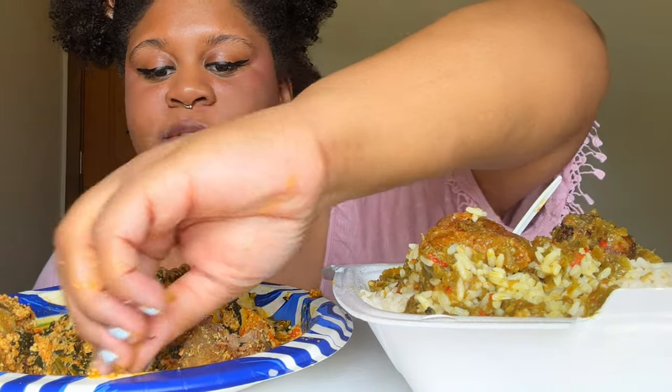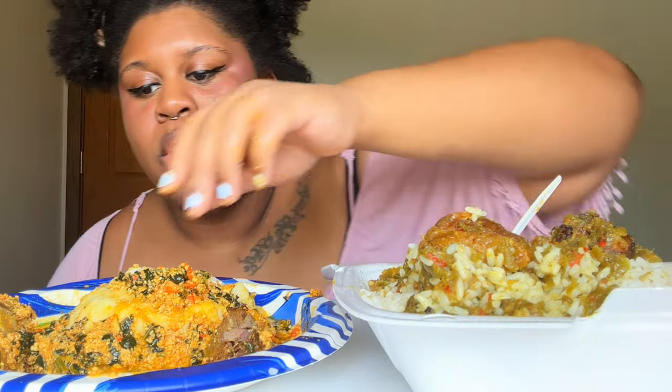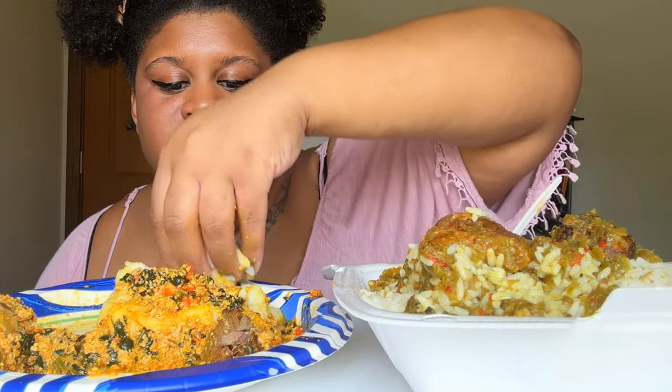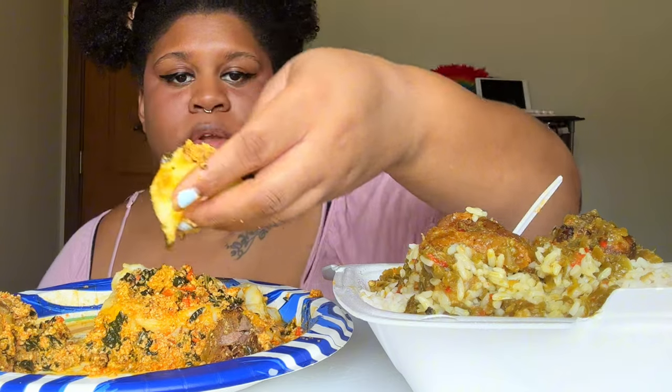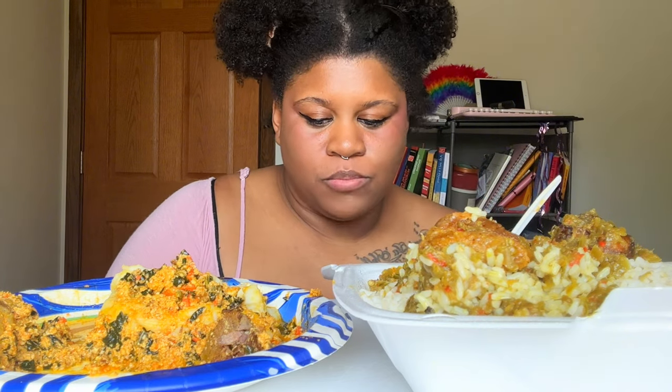That's so fire. I found it really odd that they didn't offer the egusi with the soup. Oh, so good, so good, so good.